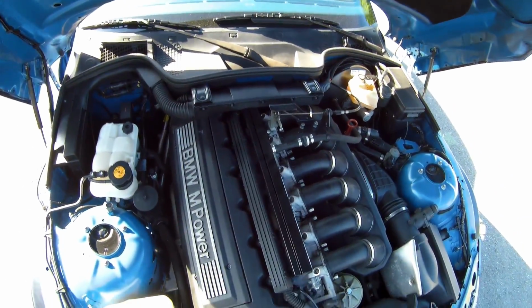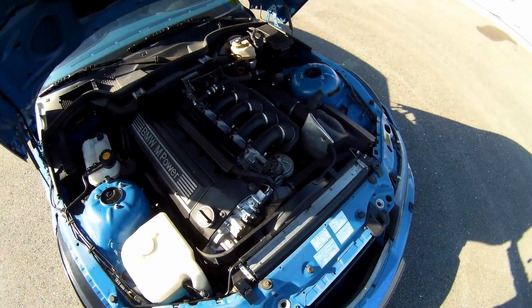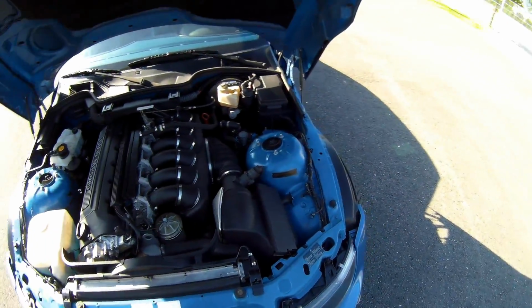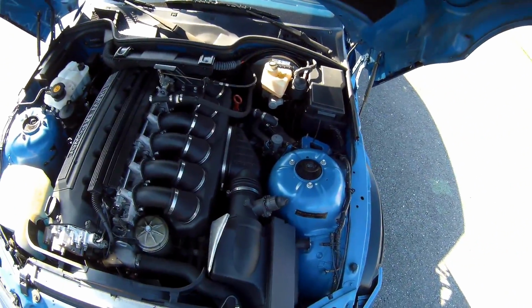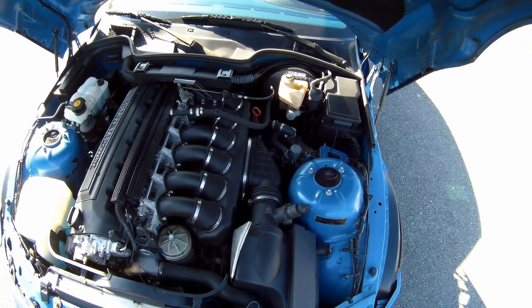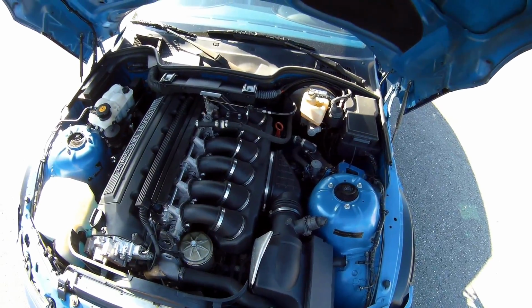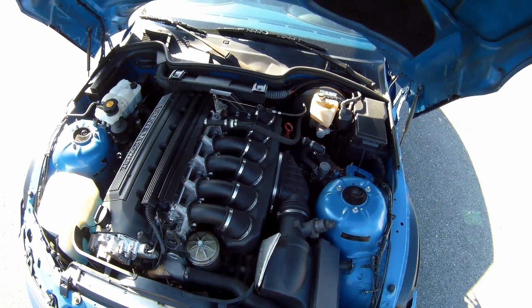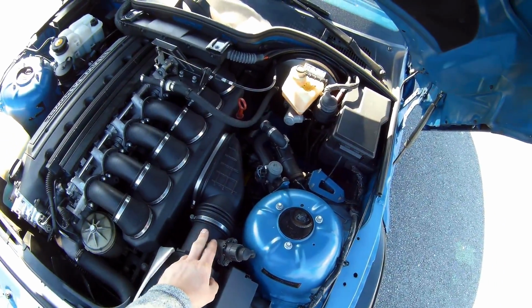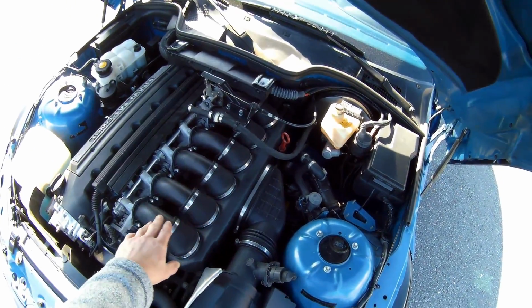For the US market, there was the same engine as in the E36, which also has less horsepower, at 240 horsepower and 320 Newton meters. Why that is, I don't know. Maybe it's emission regulations and that sort of stuff. But the biggest difference between the S52 that was in the US market and the S50 is that the S52 had a single throttle body and also had a Ford and aluminium intake.